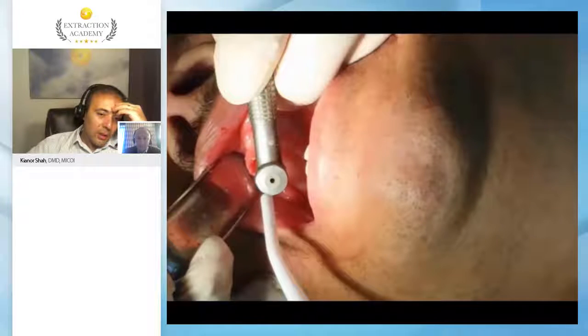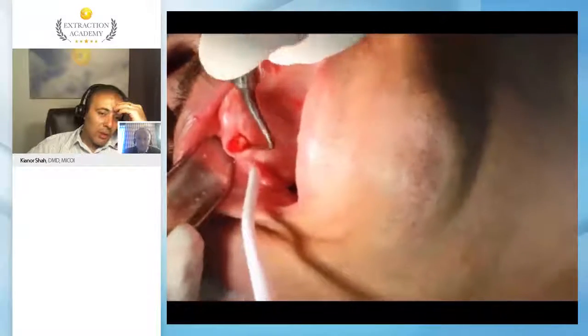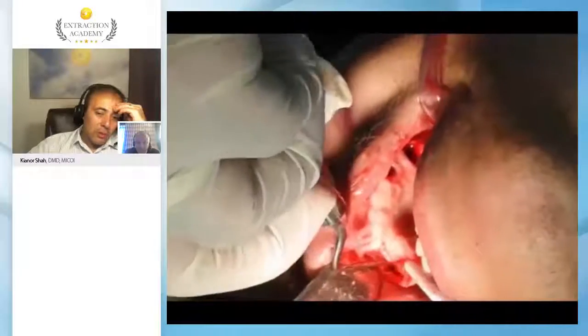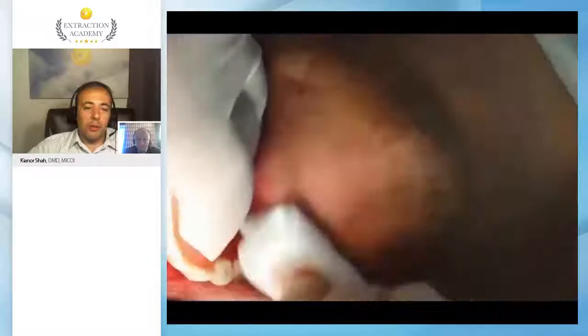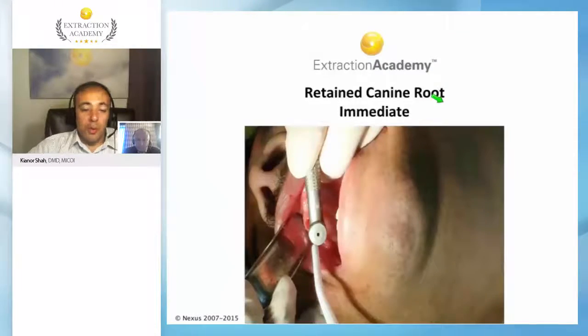So here is a canine, and we were unable to remove the tooth at once and without breaking it. So we will discuss troughing procedures, laying flaps, and getting the tooth out, hopefully in one piece. And if you have an endodontic situation, it becomes a bigger issue than a simple root removal. You may have to do it a few times.